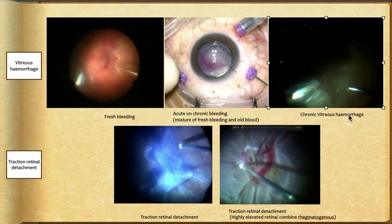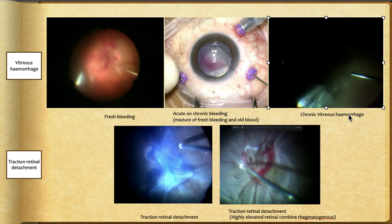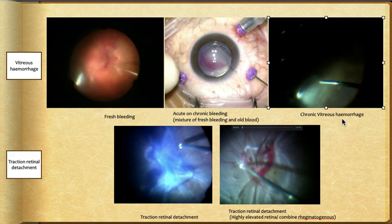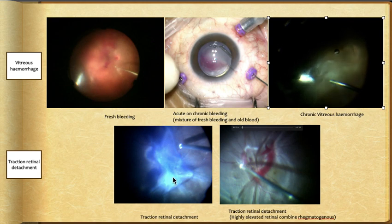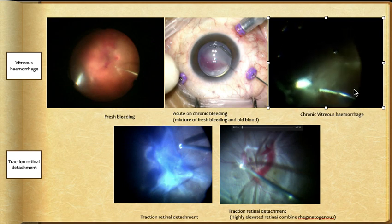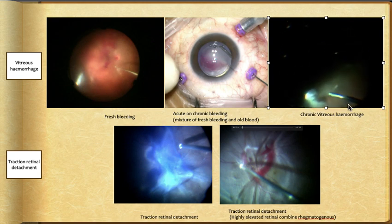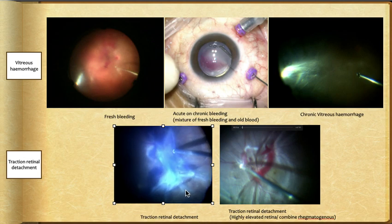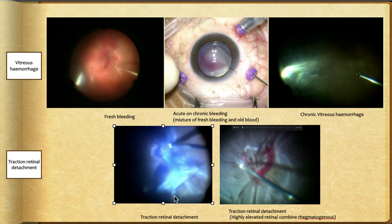For those with chronic vitreous hemorrhage, sometimes I don't really inject anti-VEGF for these cases because obviously, indirectly it tells you there's no active bleeding inside the eye, unless there's a presence of combined vitreous hemorrhage and retinal detachment that would need some peeling. Now, if you have a patient with traction retinal detachment, again, this is just to share how we do the segmentation.